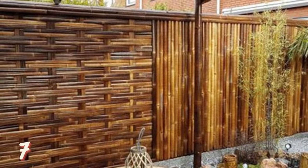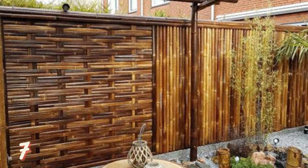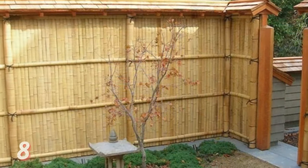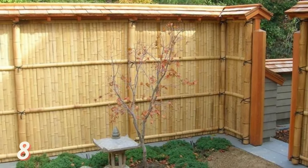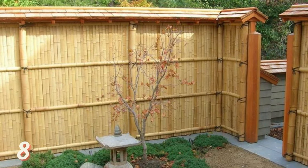Like any other natural product, bamboo fencing will need to be treated to prevent decay and weathering. It is recommended that you apply a thin coat of UV-resistant stain to your bamboo fencing and bamboo gates to protect the bamboo from the weathering effects of your climate. Also, like any other natural product, bamboo will weather, dry out, and crack over time. The amount of weathering that your bamboo will experience will depend on the weather conditions in your area and the amount of maintenance that you do.